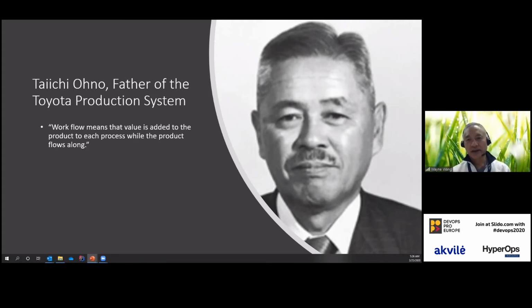Another core concept from lean manufacturing is workflow. According to Taiichi Ono, workflow means that value is added to the product at each process while the product flows along. Again, here is the value add portion. When the work flows, you add value to your items, so you create value for your customers.